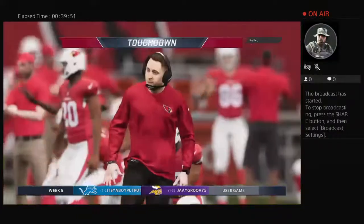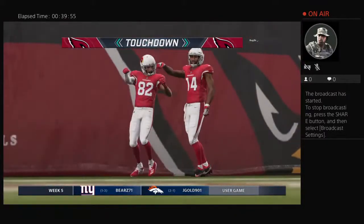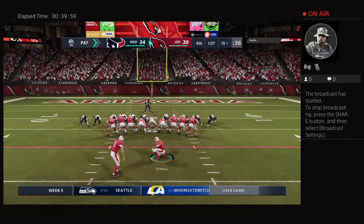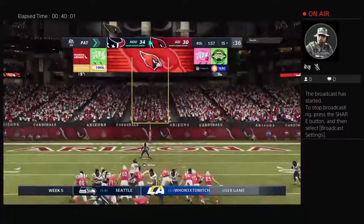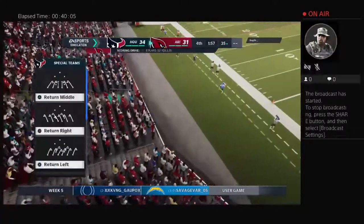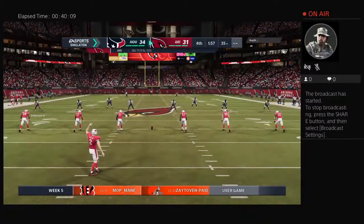And he'll take this one in for the Arizona touchdown. Jamison Crowder, his first touchdown on the year. And the Cardinals draw a bit closer. And the lead is down to a field goal now. Makes the score Texans 34.